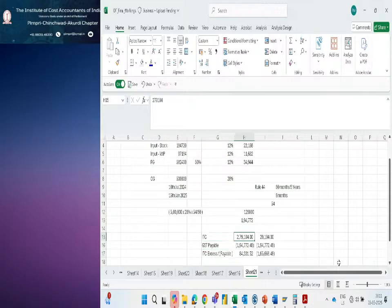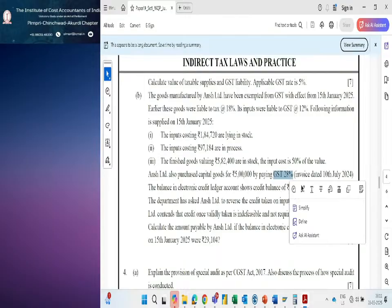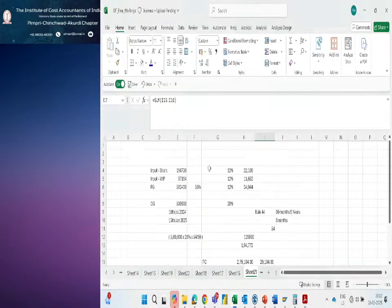So in case 1 your ITC is 279. In that case, how do you need to calculate? Or if the ITC is 29,000, what is your GST liability? So if you see, this question looks something complicated with what is this 28 and what is this invoice dated and all. But when you start working and calculate, it looks very easy.